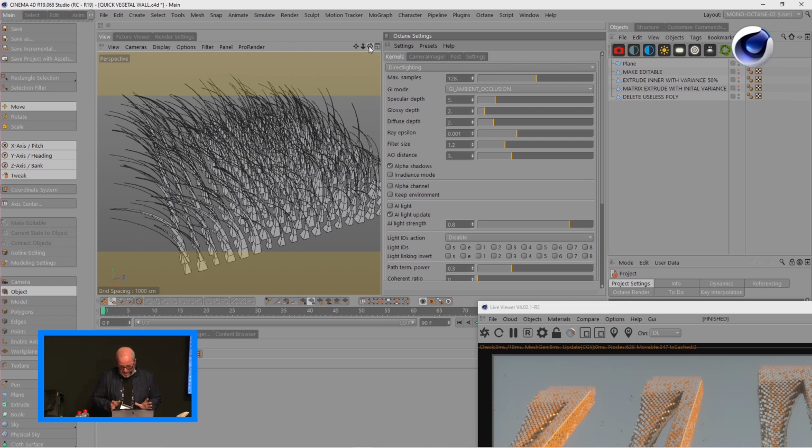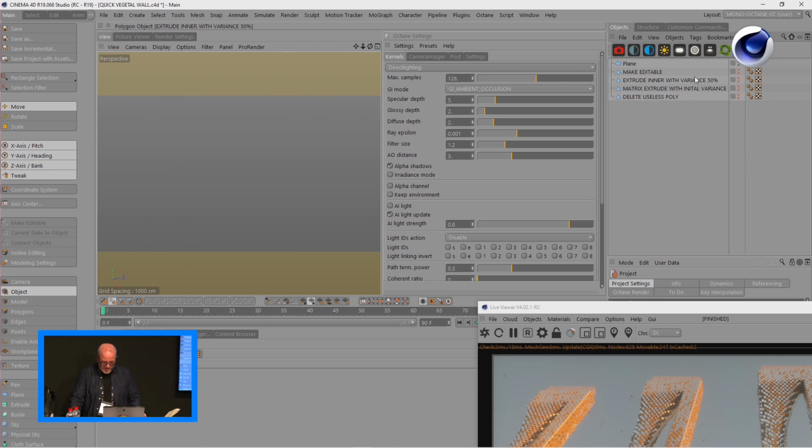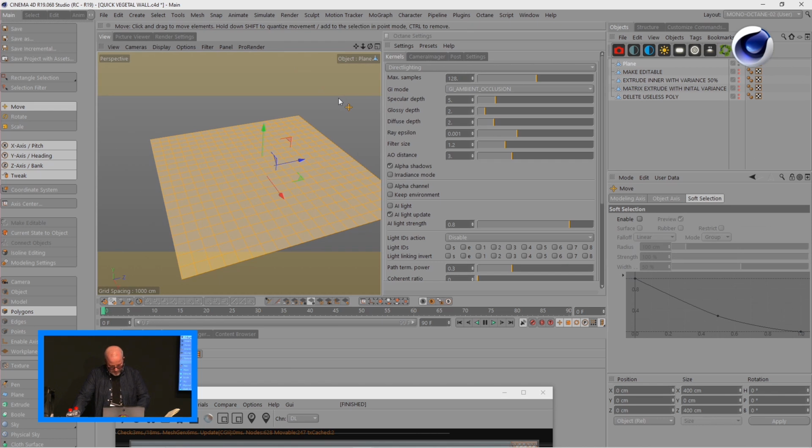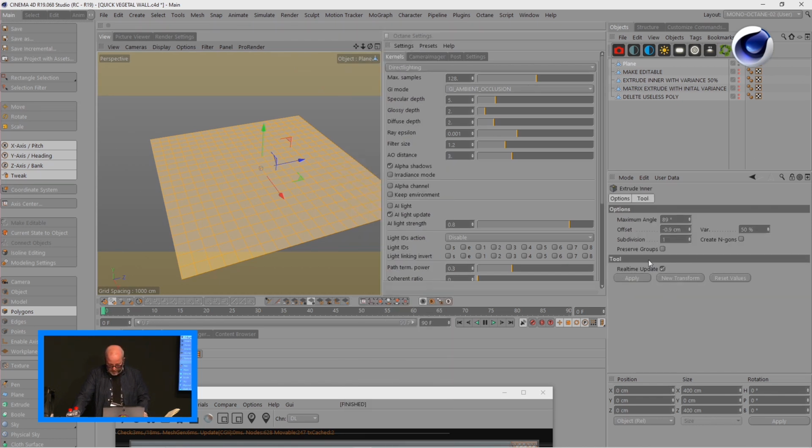If you want, I can even show you that. That's the point of a live demo. Let me show you how you do that. So I have a plane. Let me go on F1. Extrude inner, there you go. So I've selected all the polygons. The variance here is 50%, so it means that they will all be different. You can see that it's inside a little. They are all a bit different.